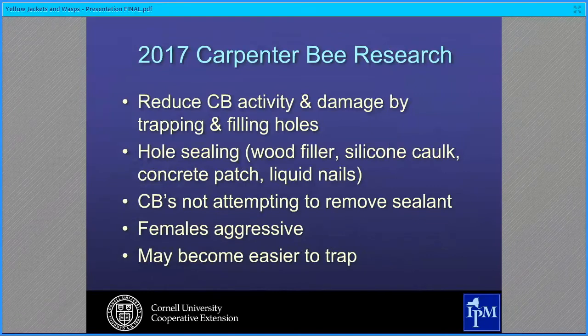This year, they're looking at reducing carpenter bee activity and damage by both trapping and filling the holes. And they're just using common, readily available material for filling the holes. They are finding this spring that the carpenter bees, once the holes are filled, do not appear to attempt to remove the sealant, but the females apparently become aggressive with each other, and this may allow them to become easier to trap.